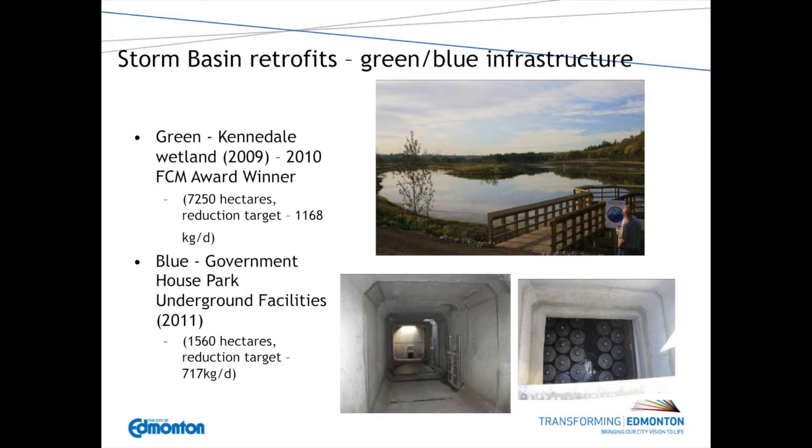The second, at the bottom, is what we call blue infrastructure. The reason it's blue is that it's concrete, not pure water and grass, right? Because of the limited space at the site, we can't afford to build a wetland. Instead, we build a so-called underground facility. Basically, it's a Stormceptor and media filtering system.